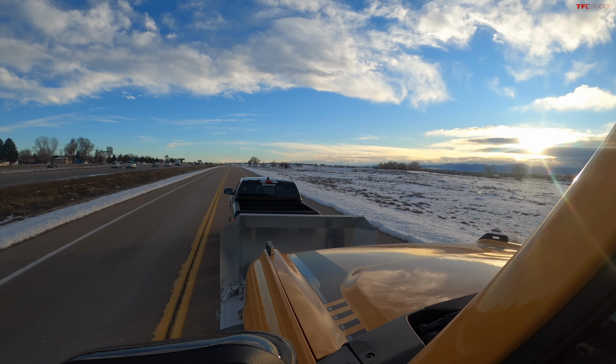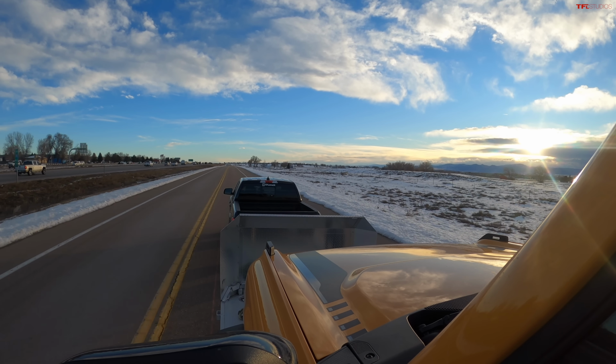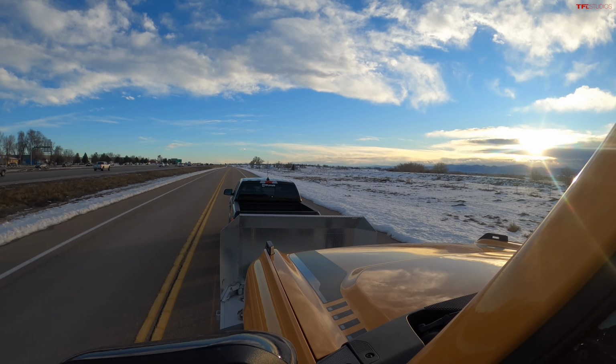We bought this truck used. It had about 4,300 miles when we bought it. We already put about 1,200 miles onto it in about a month or under a month. Yeah, so we're using this quite heavily.